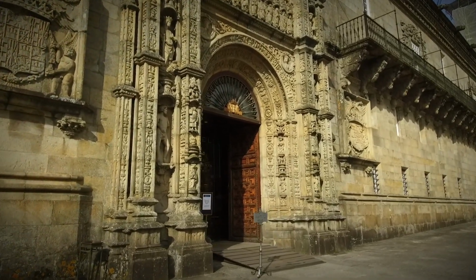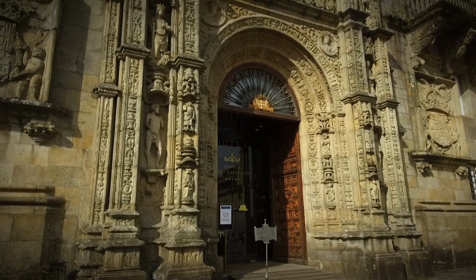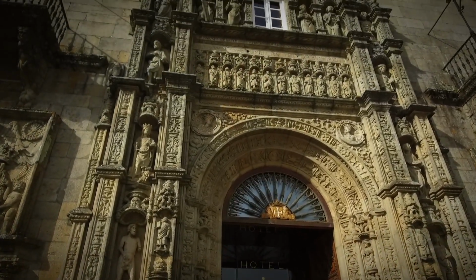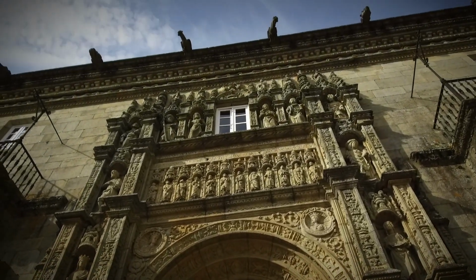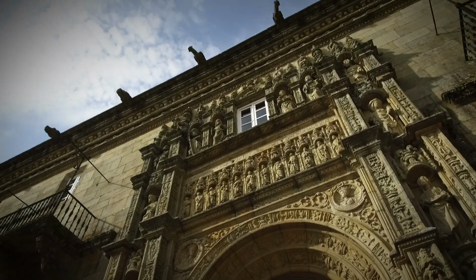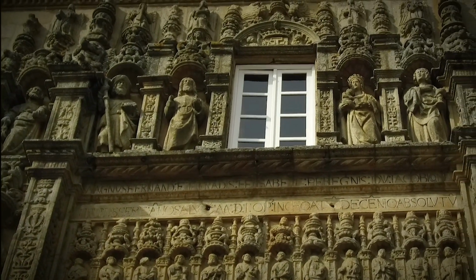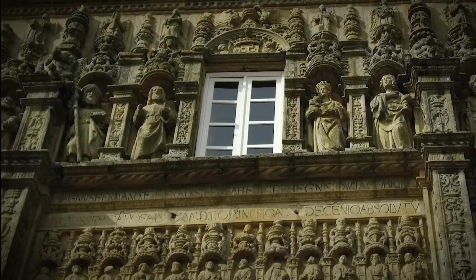The project was entrusted to the architect Enrique de Egas, and construction started in 1501. The hospital was built in the late Gothic and Renaissance styles. The facade was conceived as an altarpiece. If we look at the top part, we'll see the Apostle Santiago, Jesus, Our Lady, and St. John the Evangelist. Underneath them, there is a depiction of the 12 apostles.